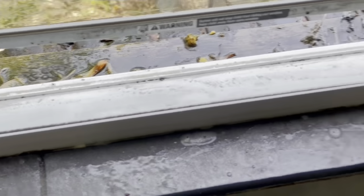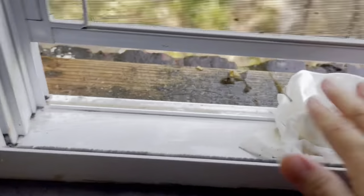I love using the steamer. You see like all the dirt come out so easily, guys. Dirt comes right off without having to scrub so hard. It's amazing.